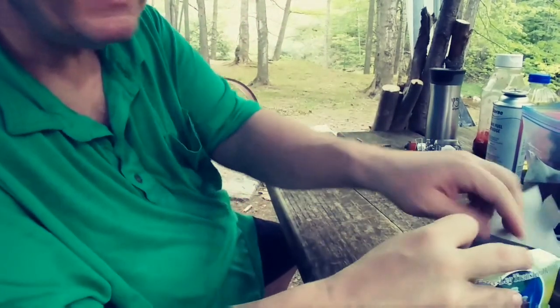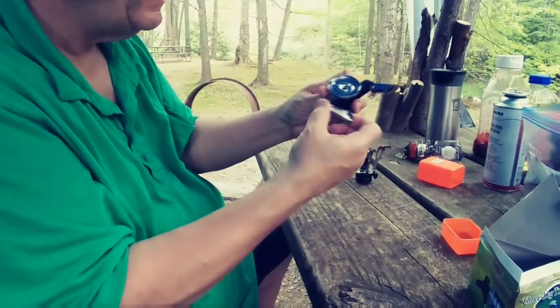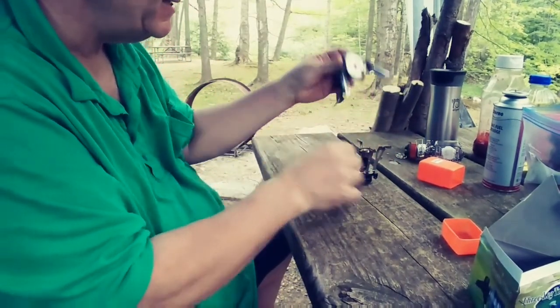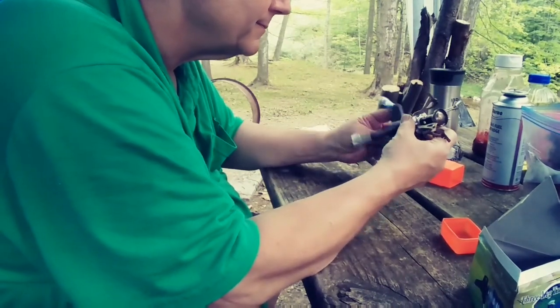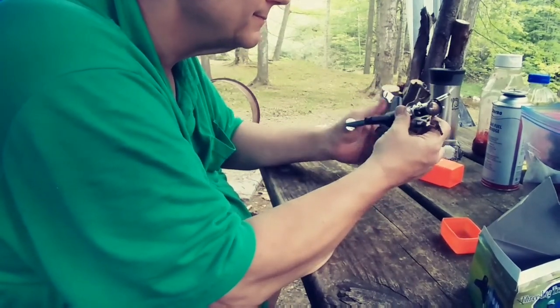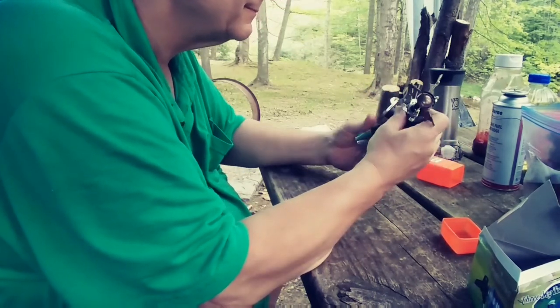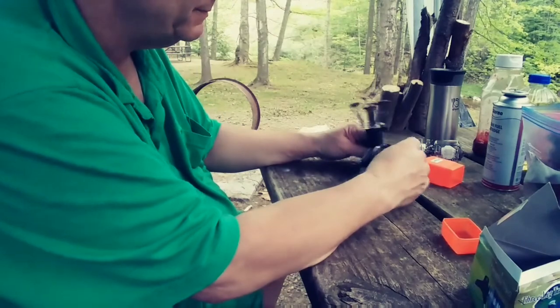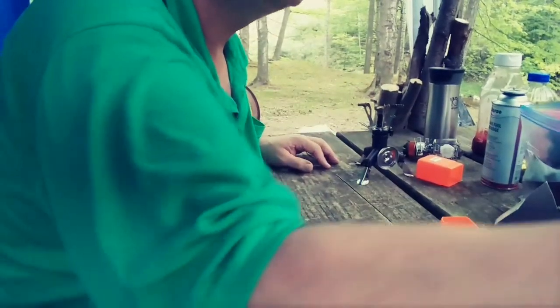So I got this little guy from Amazon. This is a converter and a stand built in. All right, much more sturdy. I'll put a pot on that. Got a pot.